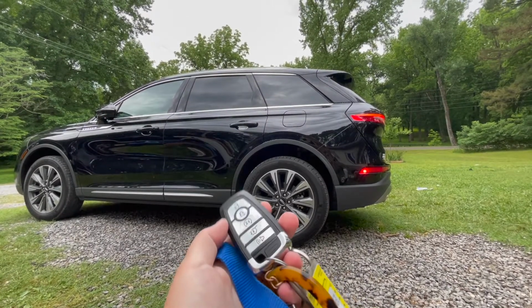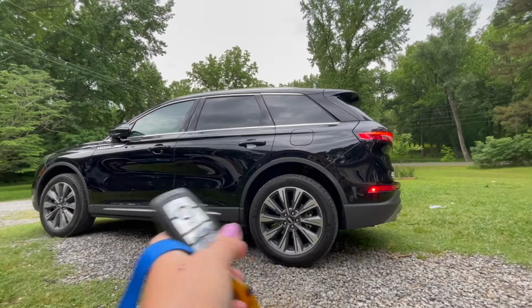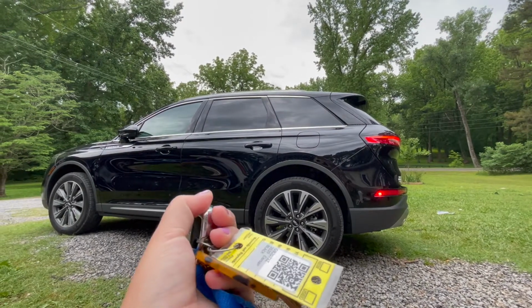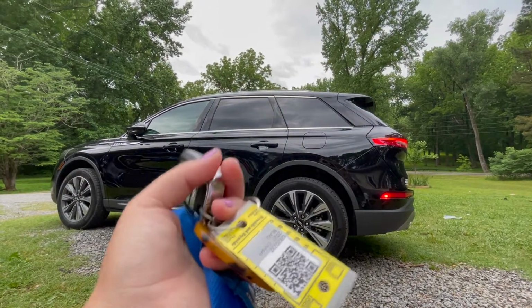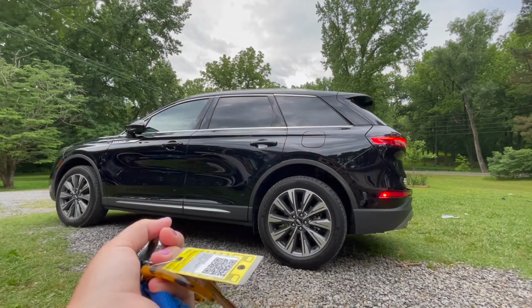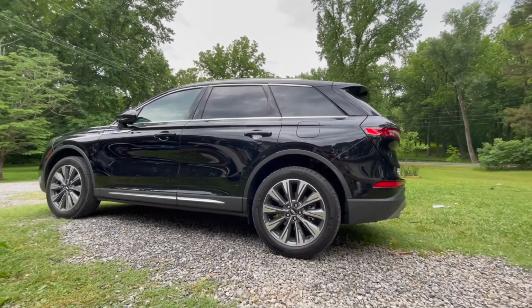Now I have one. So this is a 2020 Lincoln Corsair Reserve, which is the car that I fell in love with because it's luxury and it is amazing. It has pretty much everything you can think of for a luxury car, but it's not a Mercedes or a BMW or anything like that, which would be really expensive to fix. This is a Ford vehicle, so it's going to be nice and easy to fix.